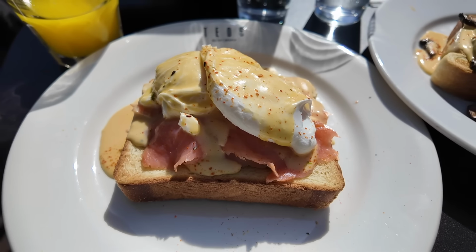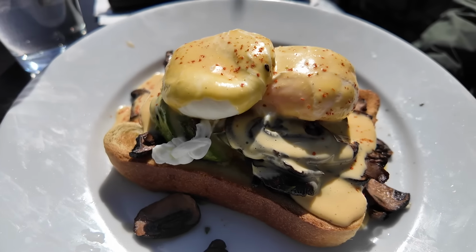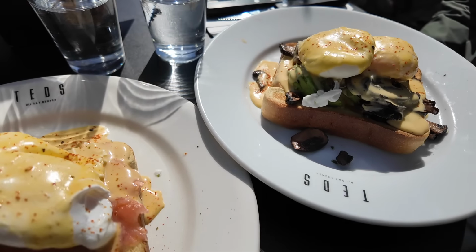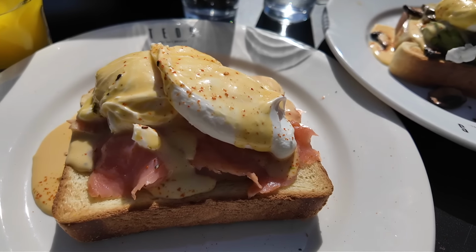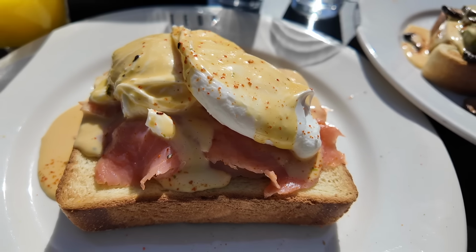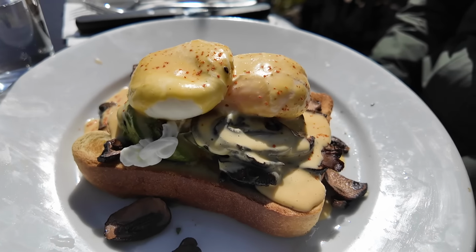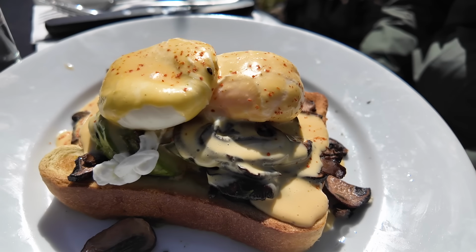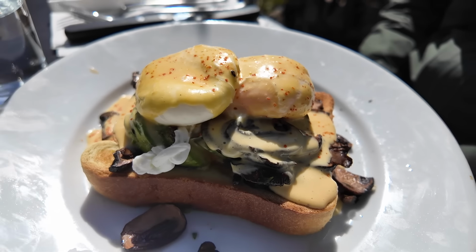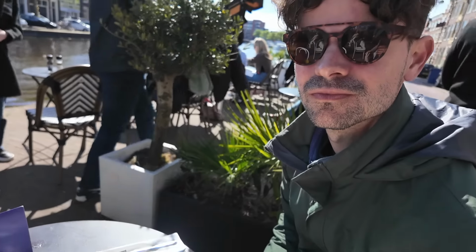We got the triple omega breakfast. You can sub mushrooms for the salmon if you'd like. Mine is avocado, salmon, 2 poached eggs covered in hollandaise sauce. And then Tyler's is the avocado, poached eggs, hollandaise, and mushrooms covered in some togarashi seasoning. Really beautiful brunch for this last Haarlem day.